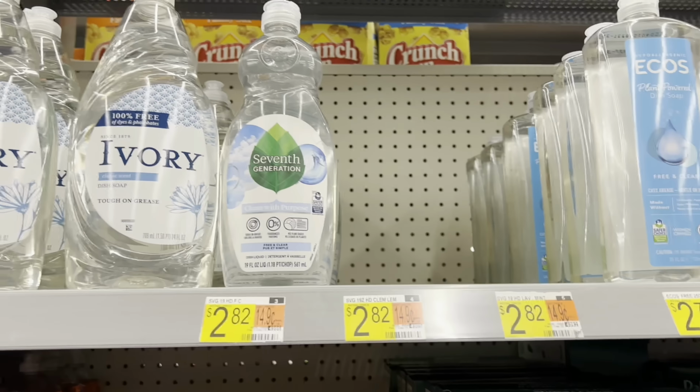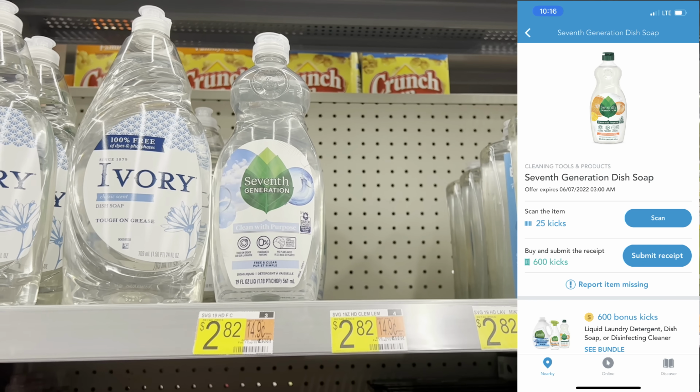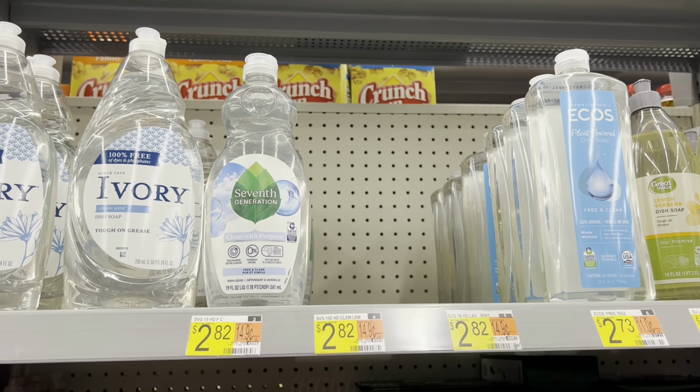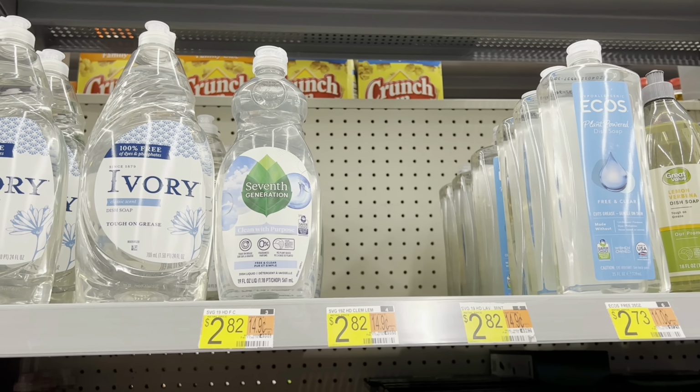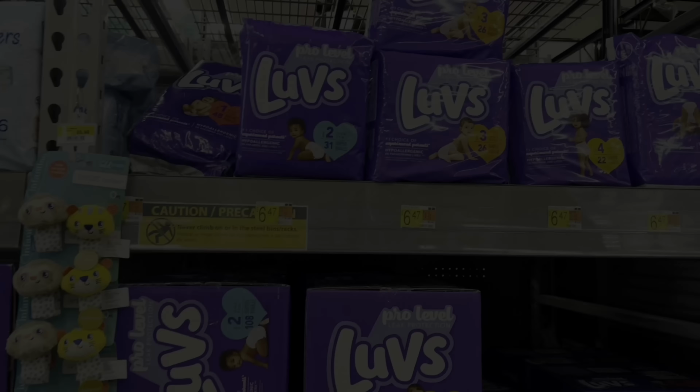Now I'm gonna do the Seventh Generation dish soap again. This is like the fourth one that I'm grabbing, so I'll be set for quite a while. It's $2.82, submit to ShopKick for 625 kicks, just $2.50 back. Makes it 32 cents for some dish soap. So definitely grab this deal, it keeps resetting.